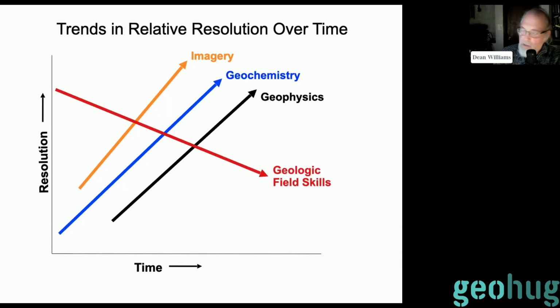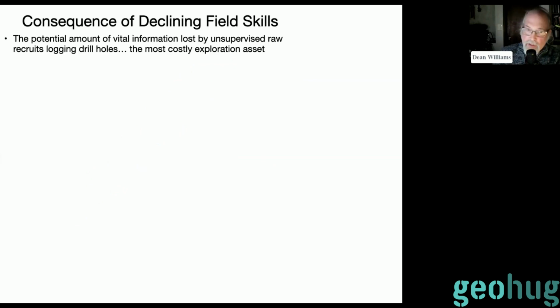But geologic field skills have not kept pace. The consequences of that, according to Silito, are the potential for loss of information because unsupervised raw recruits are logging the core. And core is really the most expensive thing we have. It costs sometimes well over $100 per meter. And we're not gaining what we could with just a hand lens and a little bit of knowledge.